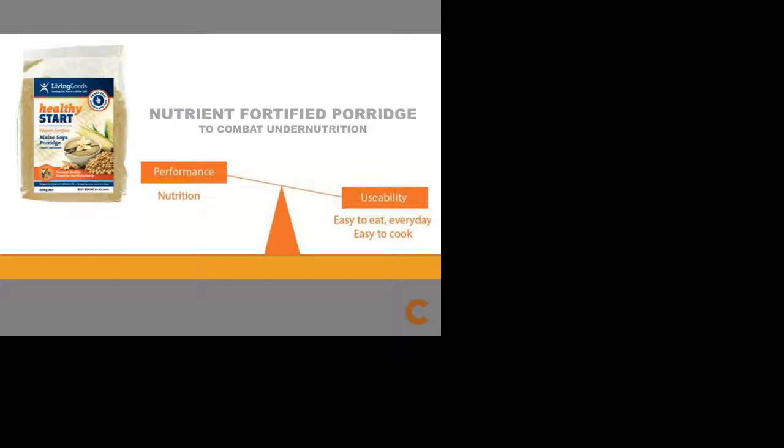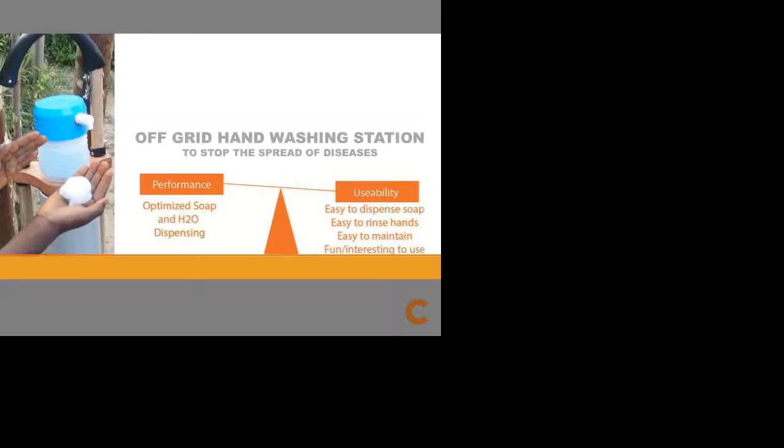Okay, on to the next one. It's an off-grid hand-washing station for Kenyans, rural Kenyans and peri-urban Kenyans. And we did this for Innovations for Poverty Action. The performance factors we wanted to optimize here were a frugal yet sufficient water and soap flow. But from a human-centered standpoint, the device required users to change habits.